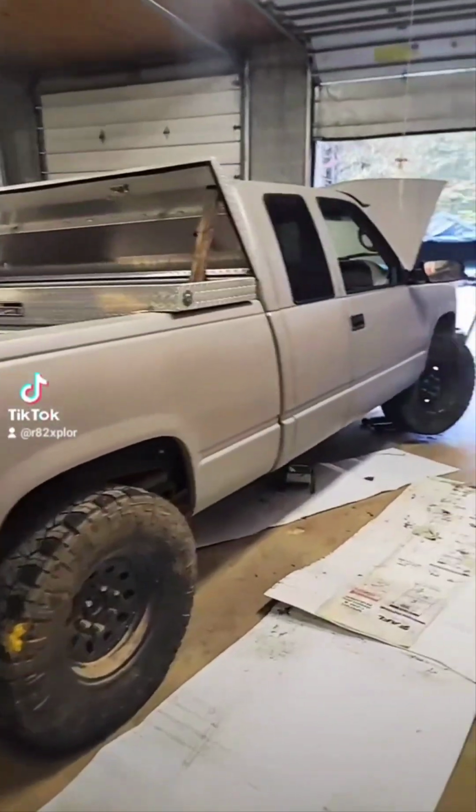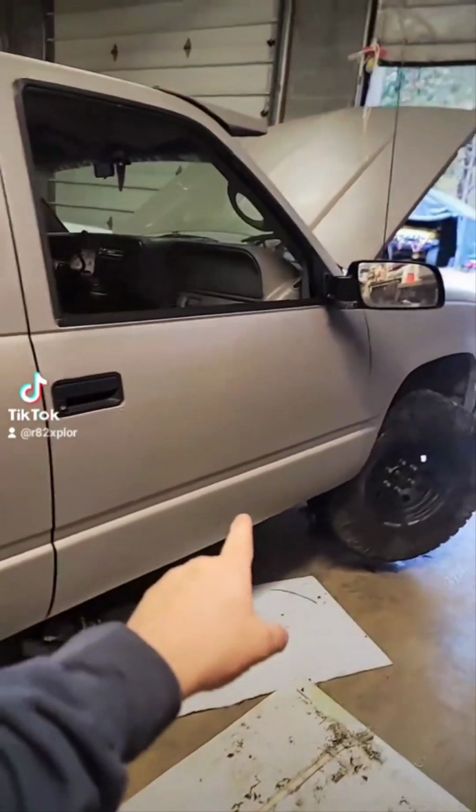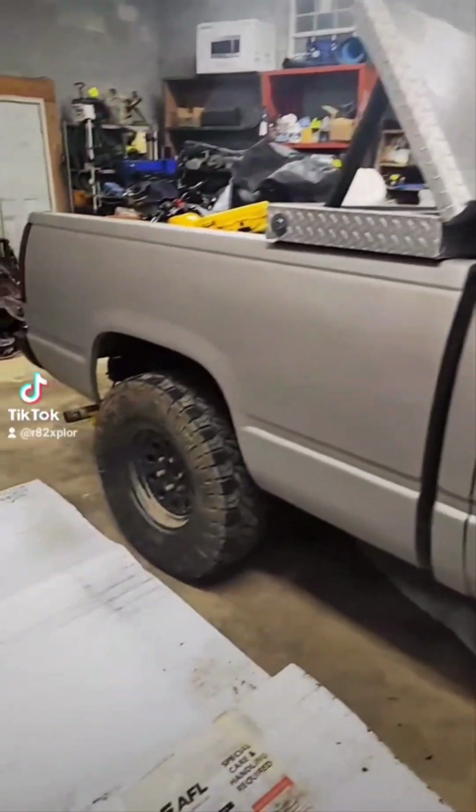So what are my plans with this truck? First of all, let me tell you why I still have it. I have it because it was my grandfather's truck. He passed away, left it to me. I drove it through high school, drove it through most of college. I just can't part with it.